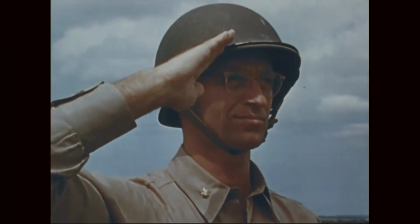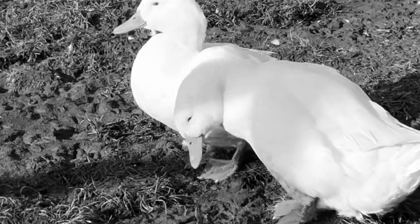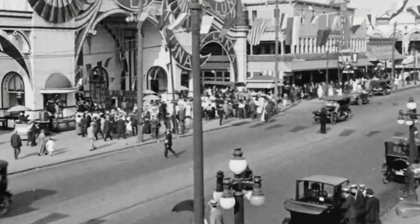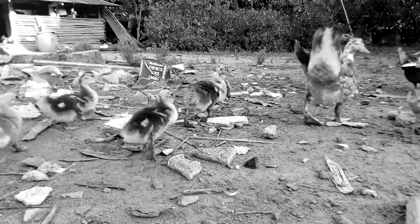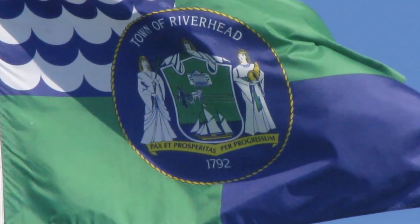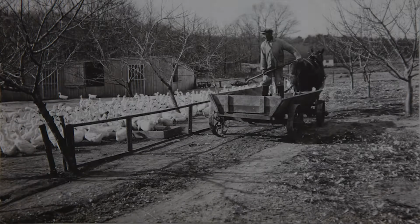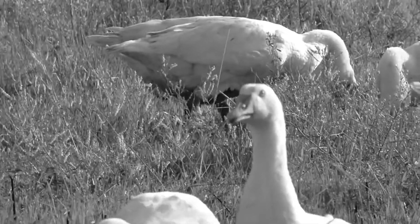Before World War II, Long Island was home to a prominent duck farming industry. By 1939, there were about 90 duck farms in Suffolk County alone. Riverhead was the central location for this farming industry. One of the duck farmers, a man named Martin Maurer, had a vision.